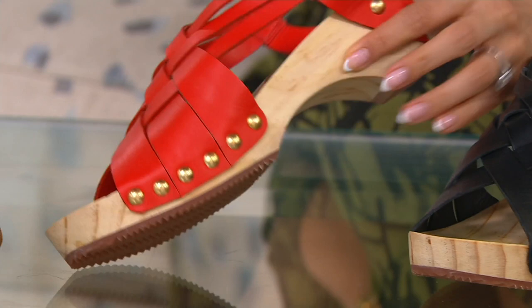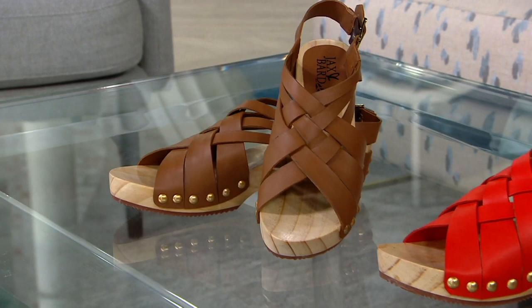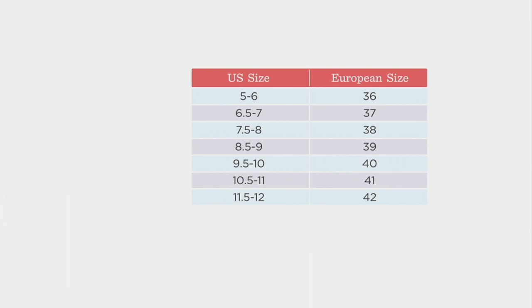Brand new today, they ship for free. You've got a $24 and change easy pay to try this brand. They're so lightweight. It is European sizing. We do have a size chart, but we have the equivalent of 5 through 12 with whole and half sizes represented. Just find your US size, go on over, get your European equivalent.